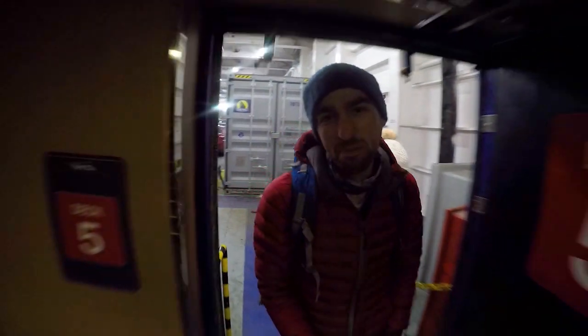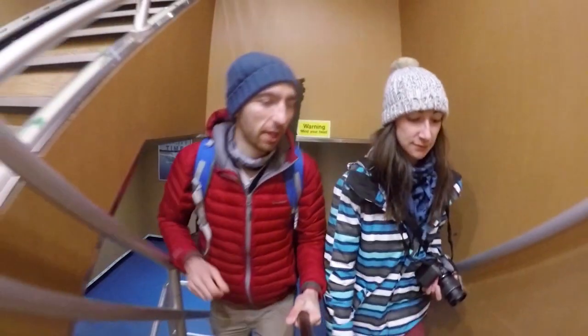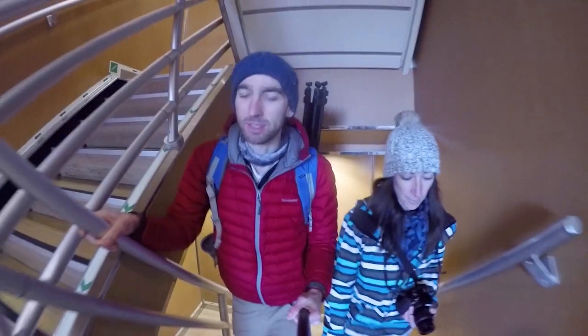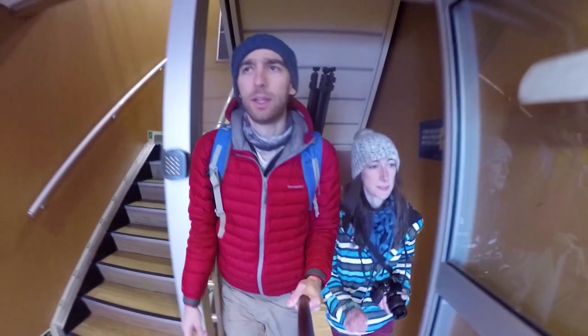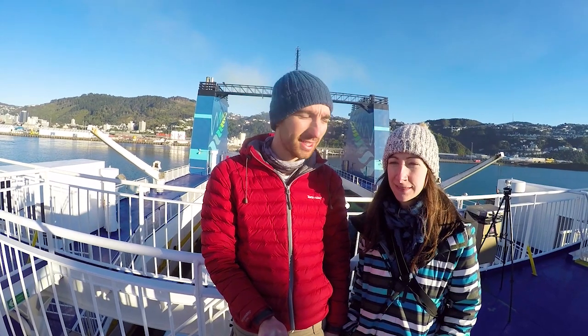We are making our way around the massive stairs network of the Interislander Ferry to try to find a nice vantage point for us to basically say goodbye to Wellington. It has been about 76 days in the making. We've done half the North Island. We're finally hitting the South Island. This is about to get epic.